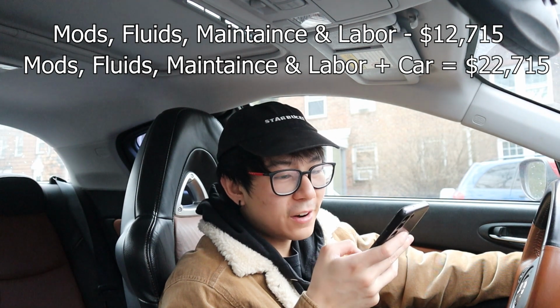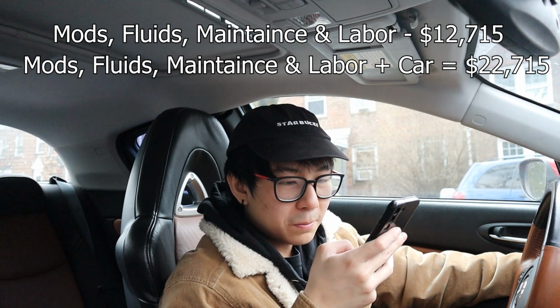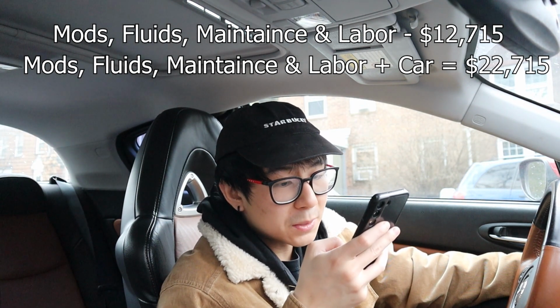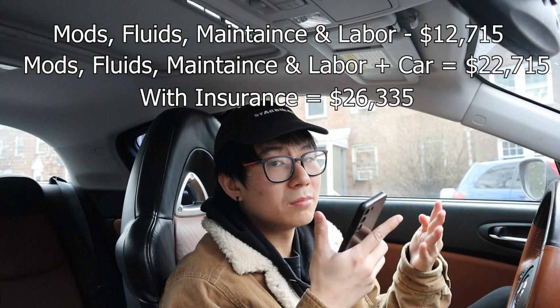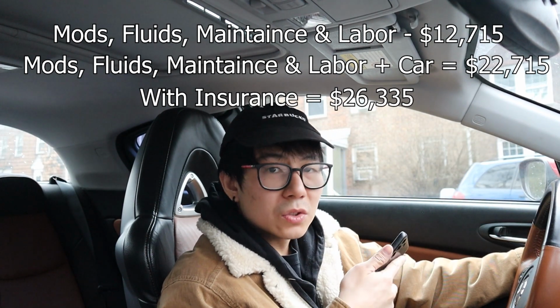But if that accident never happened, it would be a lot cheaper. Unfortunate, but it is what it is. But that's without insurance, by the way. If you include insurance, I spent $26,355 to buy the car, maintain it, and service it, and all the mods and the accidents. So that is the big number, $26,355.